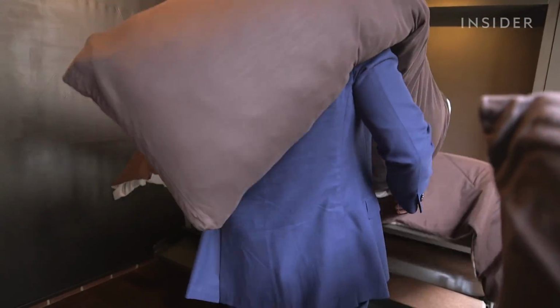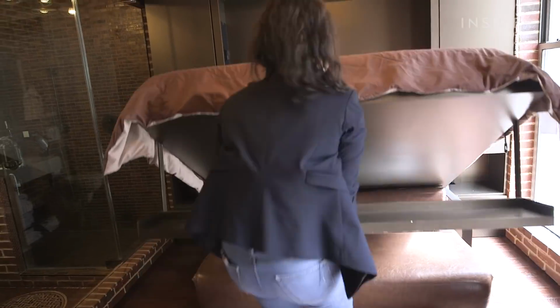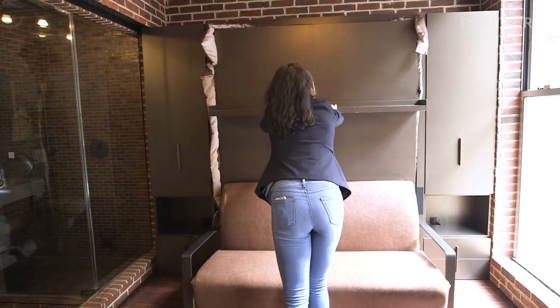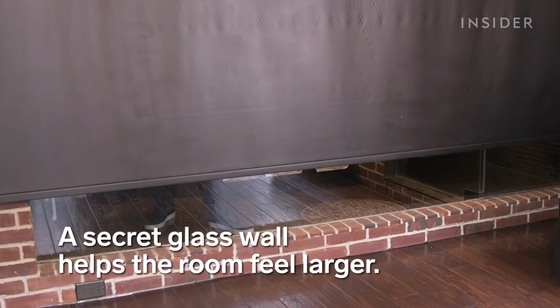Lift it up like this, and it gets to go away completely. That's a little shelf. And there's a couch. Boom. Leather couch. Oh my gosh. Hang out.